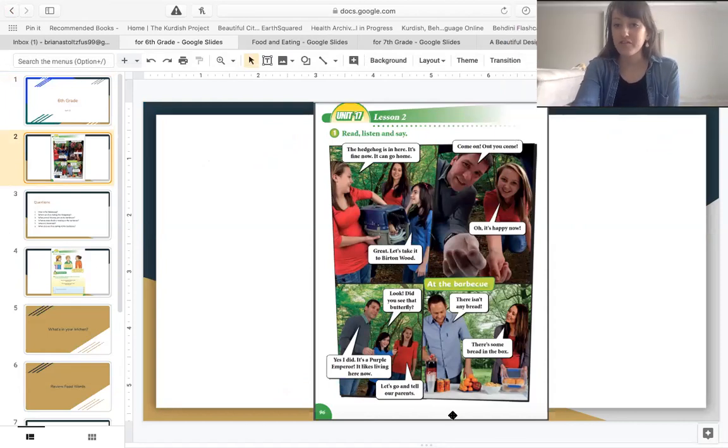Let's read these conversations. I will say and you repeat. The hedgehog is in here. It's fine now. It can go home. Great. Let's take it to Burton Wood. The vet says, come on, out you come. And Kathy says, oh, it's happy now.